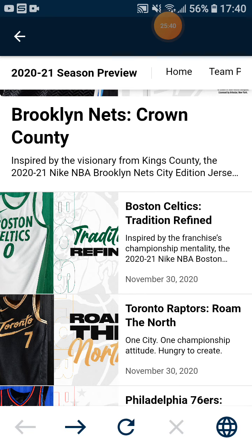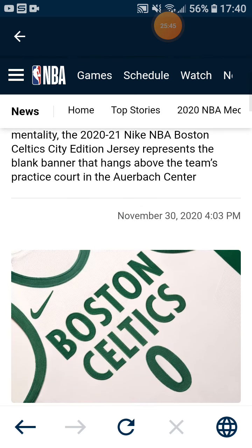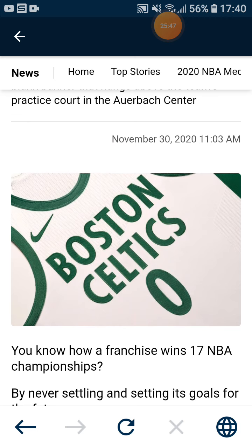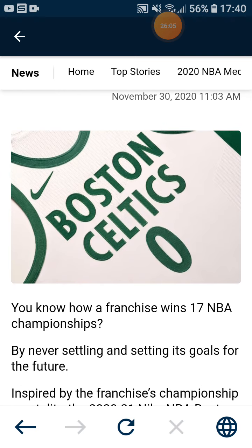Celtics jerseys. Tradition refined. Looks like their practice uniforms. Like when they're shooting around and you look at the sweatshirts that they're wearing pre-game or before game. It literally looks like that. Just different colors and, well, it's a uniform.